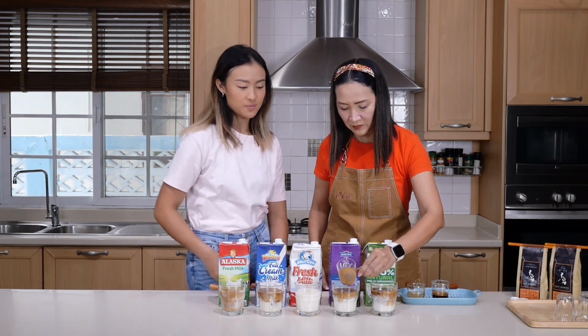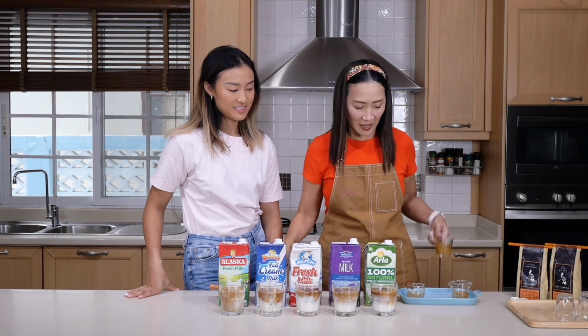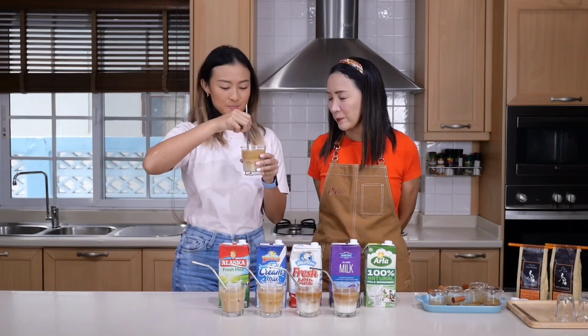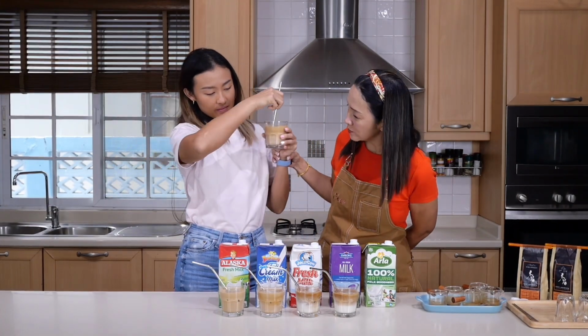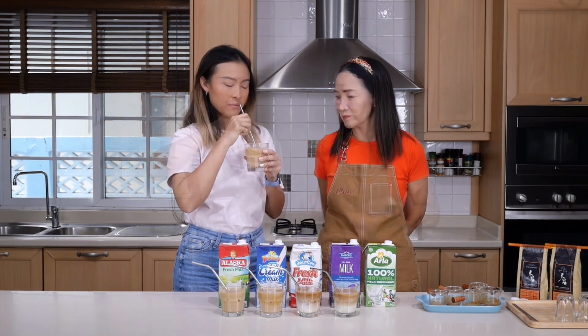Coffee smells good. A coffee courtesy of Barista Loft from Atok, Benguet. Actually smells really, really good. Wow, look at that. The color actually looks good with the coffee. This is just a single shot of espresso because it's a small cup.